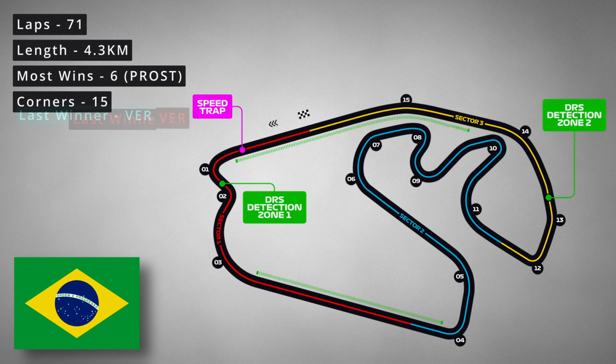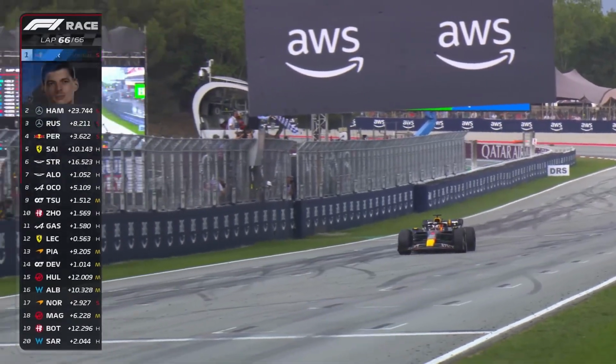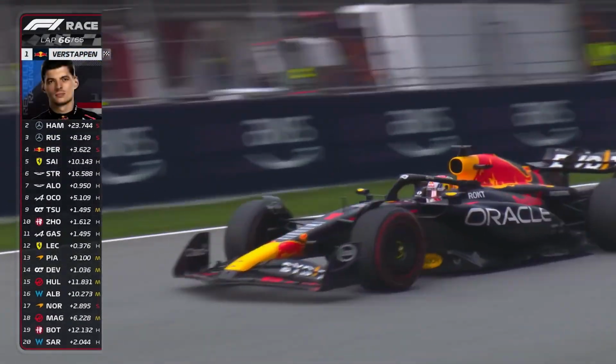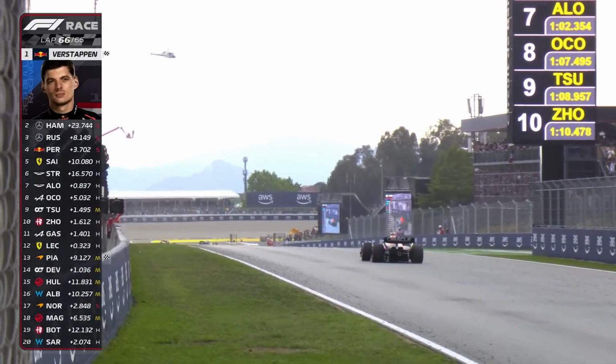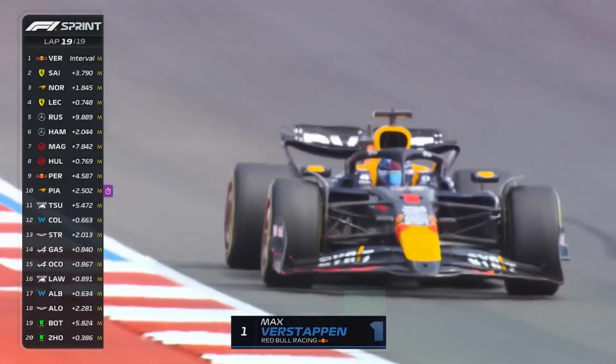The last winner at Brazil was Max Verstappen, and considering Max hasn't won since, I can't believe I'm saying this, Spain on the 23rd of June, he'll be hoping for a change of fortunes. Of course, I'm talking about main Grand Prix, not including sprints.